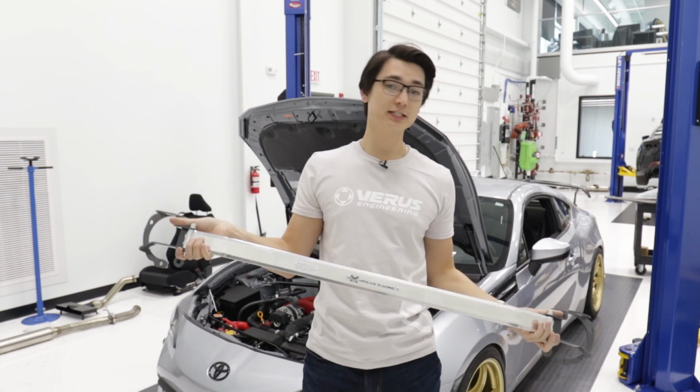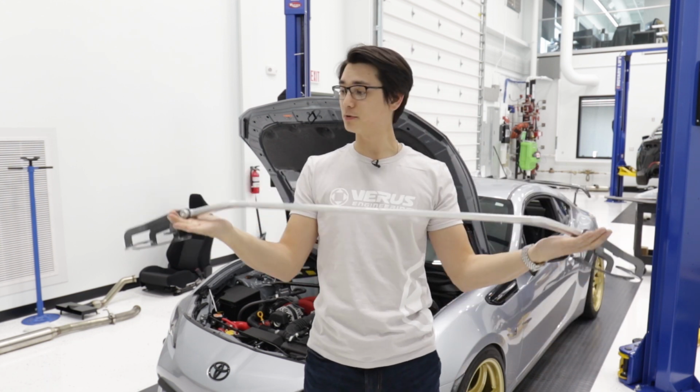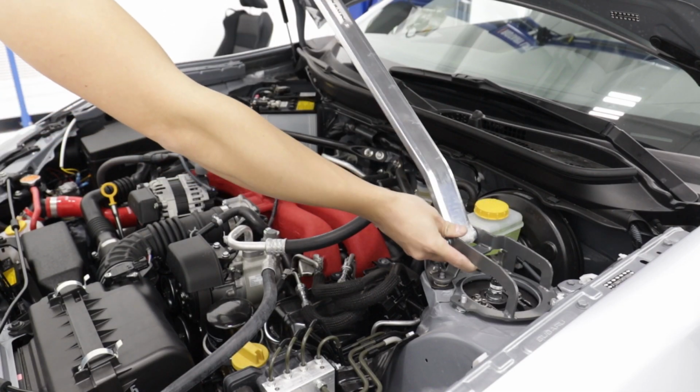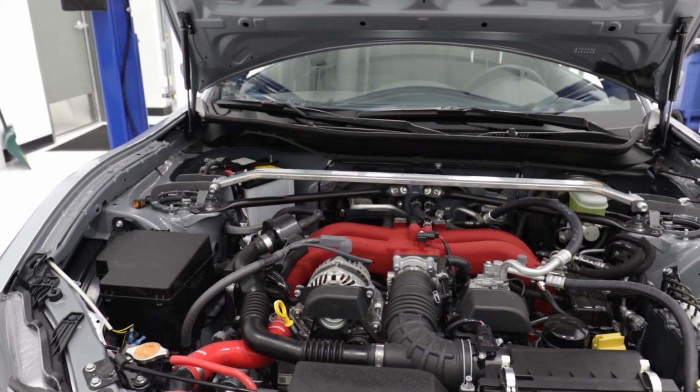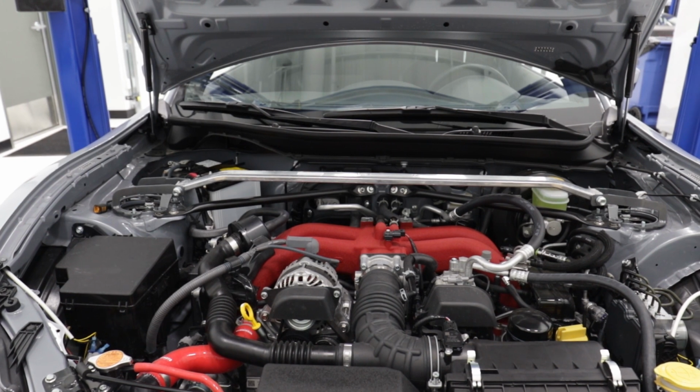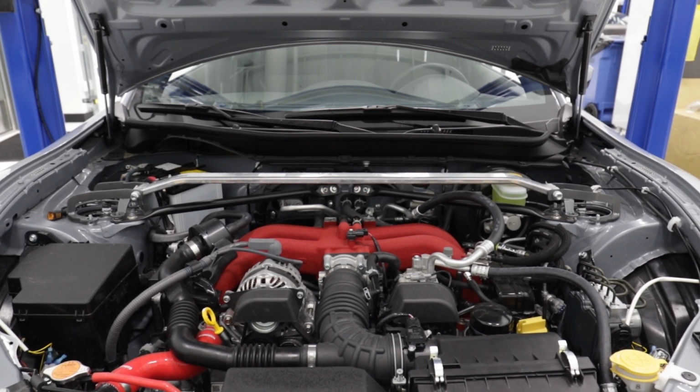Now for some parts underneath your hood, we first have Megan Racing's front strut bar. Now the ends of this bar are going to bolt onto the top of your strut towers, and this is going to reduce the overall flex between the towers, increasing front end stiffness, and it's also going to increase your steering response a little bit as well.